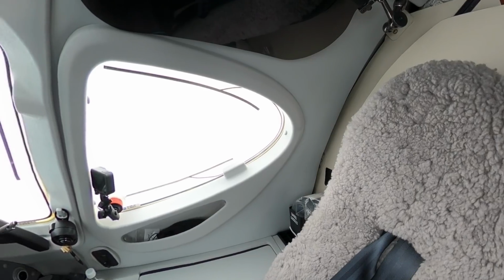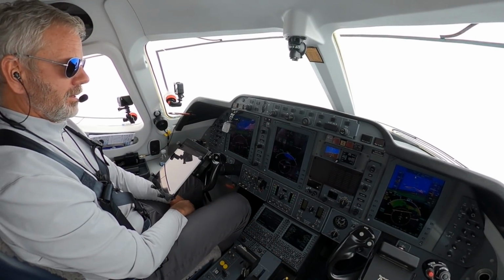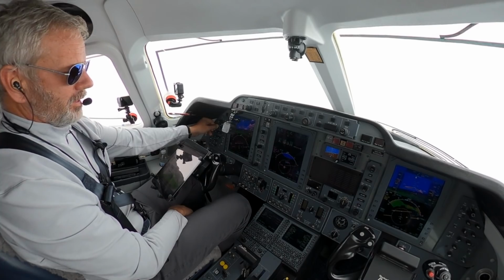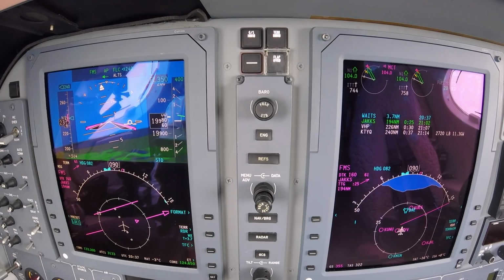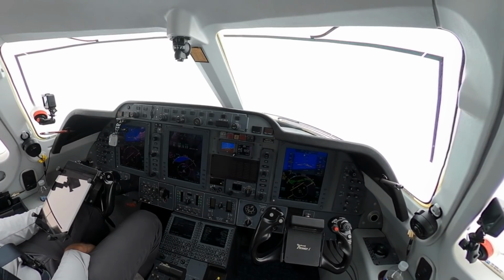November 390 Golf Mike, cleared direct JAKKS. Direct JAKKS, Zero Golf Mike. So that's the way it works. And with 4942, climb and maintain flight level 190, resume normal speed. I did such a crappy job entering all those waypoints, and now basically I used two of them. 5558, climb and maintain flight level 230. Not that I'm complaining. 390 Golf Mike, whenever you get a chance, give me a ride report on that. Okay, we're not there yet, Zero Golf Mike.